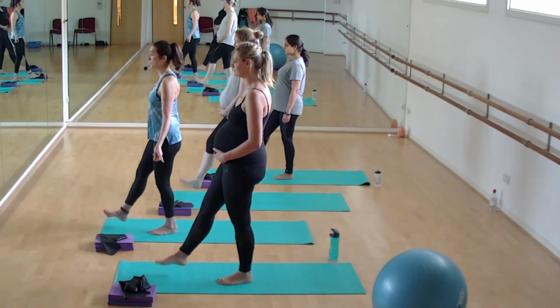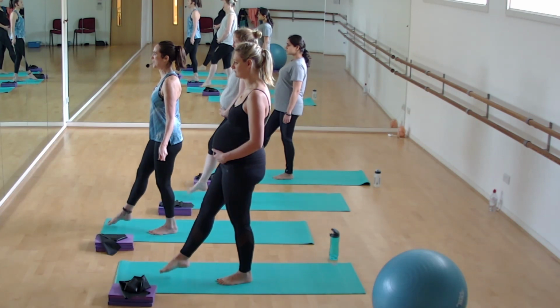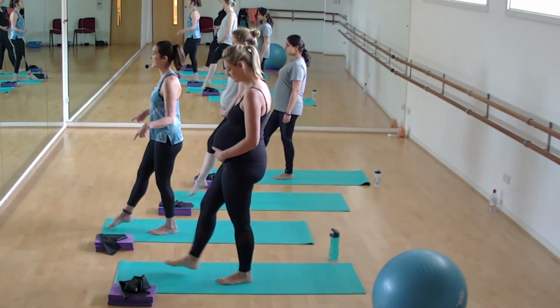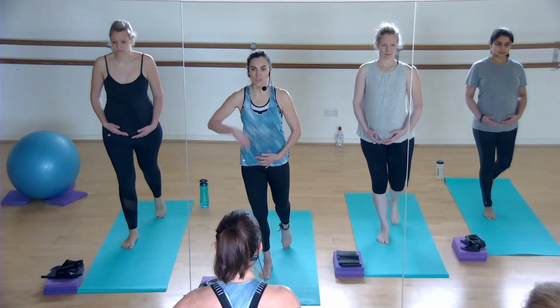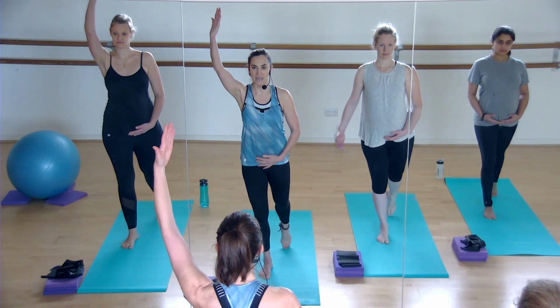And this is even more important now. This is when these foot circles really come to the fore, because you really need to keep the circulation going in your feet now. Now take the leg back behind, squeeze into your buttocks. If you can, take the opposite hand up.